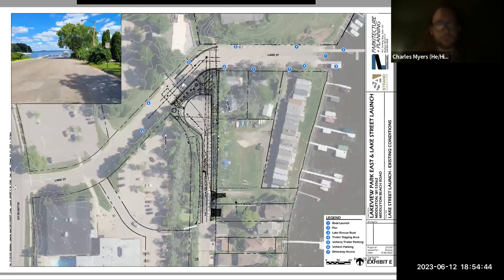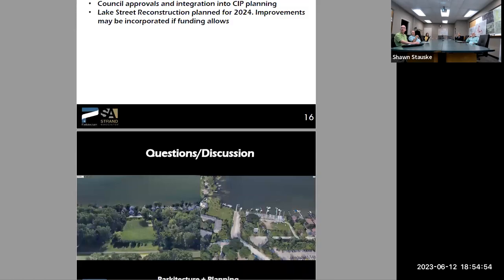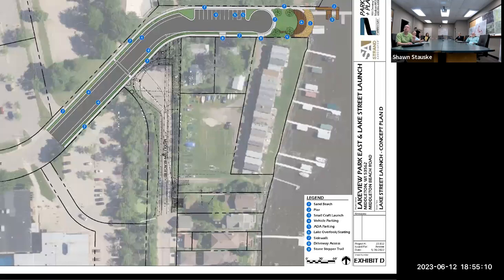Sean, can you show us the concept that, I don't know which one it is. I think it's D or F. Sure. Yeah. So I'll go up to D first. Let me do that. The one that came from Parks, I want to say that's F. And even that one is not. Yeah, that's not it. Right.